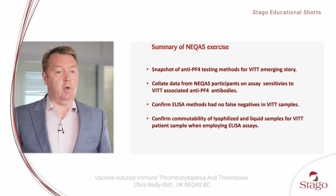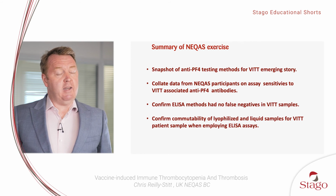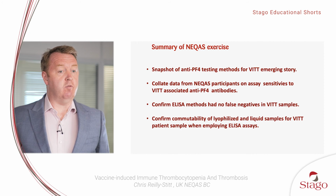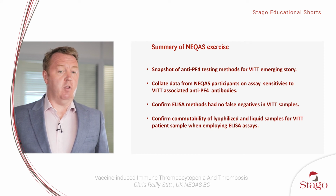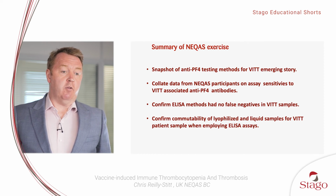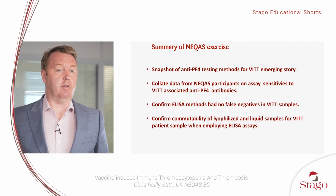So overall, this was basically a snapshot of anti-PF4 testing methods for VITT as part of this emerging story. We collated some data from the NEQAS participants on assay sensitivities to VITT-associated anti-PF4 antibodies. And we were able to confirm that ELISA methods had no false negatives in the VITT samples. Plus, we feel we could confirm that there was good commutability between the lyophilized and the liquid samples for the VITT patient when employing ELISA assays.